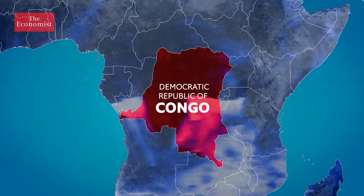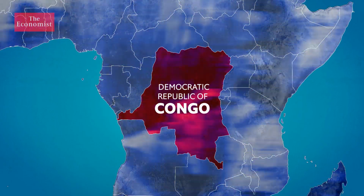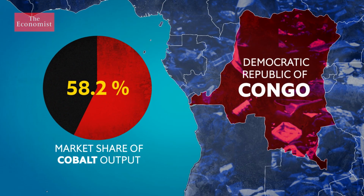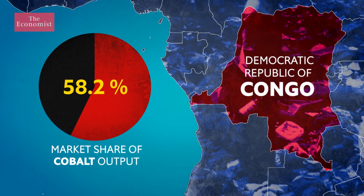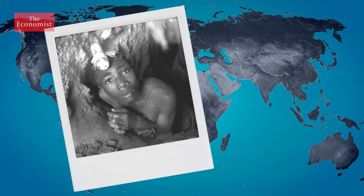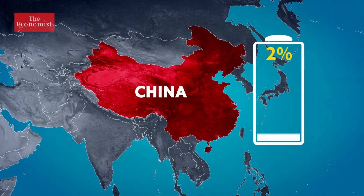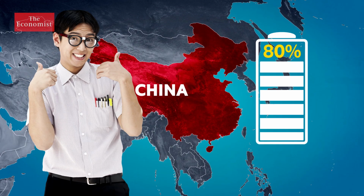The Democratic Republic of Congo, a dangerously unstable country with a poor human rights record, produces more than half the world's cobalt, another crucial element in smartphone batteries. Smartphone makers are under pressure to ensure their cobalt is responsibly sourced. About 80% of the cobalt used in batteries is refined in China.